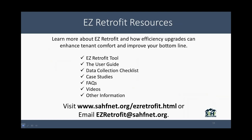All right. So thank you, everyone, for attending this. We hope that the next step for you is to visit our website and download the EZ Retrofit tool. On the page for EZ Retrofit, you'll see not only the tool, which is a rather large Excel file, you'll also see some supporting documentation. The user guide is both embedded in the tool and available for download off the website. Same thing with the data collection checklist. They're there for you on the website. They're also inside the tool. Unique to the website, we do have a couple of case studies. There's a different Volunteers of America property than the one that you heard about today, also in detail on the web, and some frequently asked questions about using the tool, and a couple of video tutorials. So we've got a lot of resources on our website.